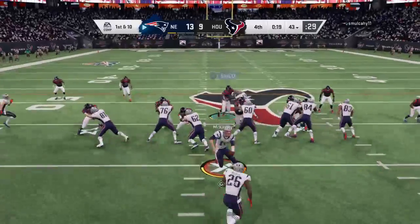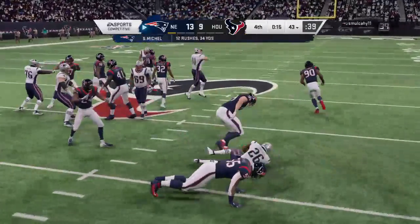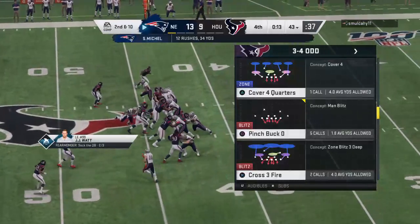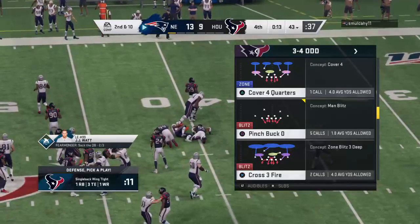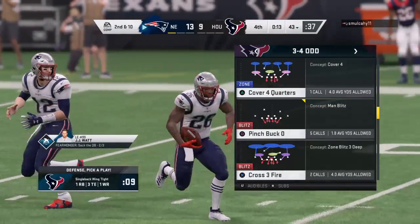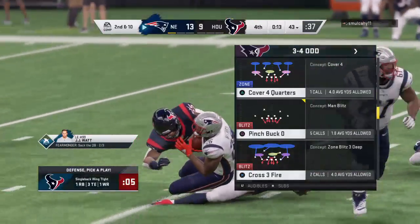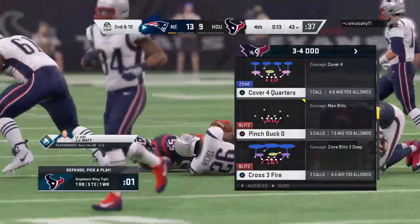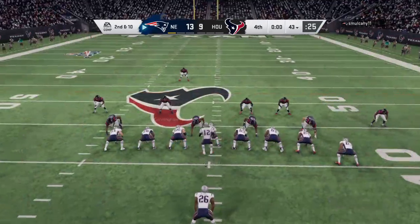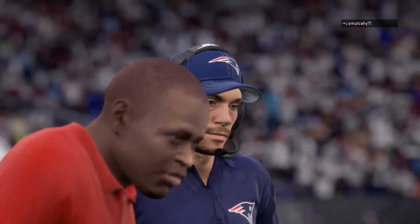Very good starting position for the Patriot offense as they come up 1st and 10. A running play on 1st down, and it turns into a fight just to get back to the line of scrimmage. Jonathan Joseph there for the tackle. No gain on the play. 2nd and 10 at the 43-yard line. So this will wind up a victory for the New England Patriots.